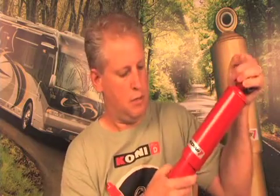What's nice about the KONIs is they're very strong on the rebound and softer on the compression. And what that gives you, it controls the motion of the coach, but yet gives you a good ride. It lets the suspension absorb some of the bumps and things into itself.